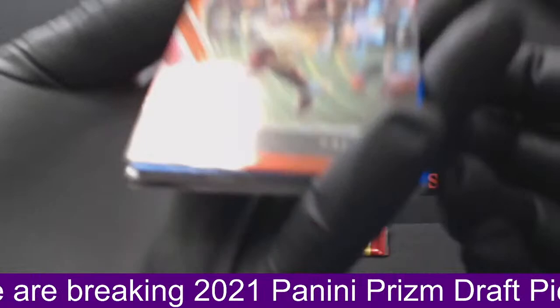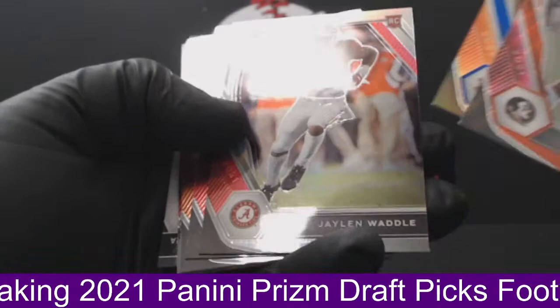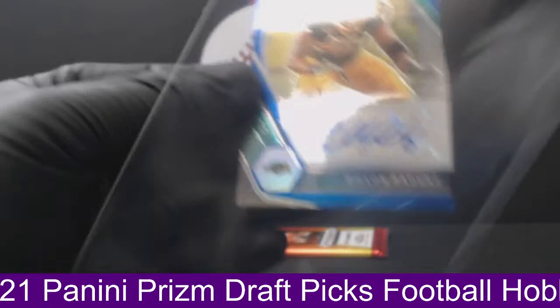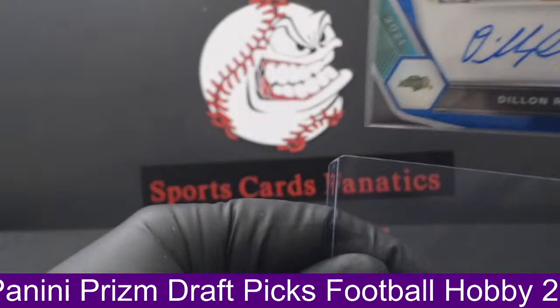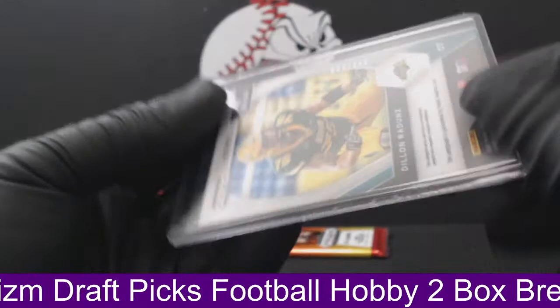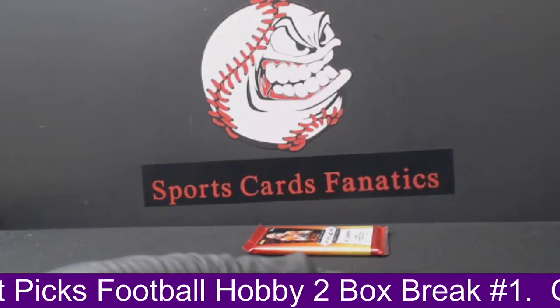Cam Akers red. Jared Stidham blue. Jalen Waddle for Miami. Trey Simmons. Dylan Red Dunce. This is a blue auto. Dylan Red Dunce, numbered to 149. Yeah, this has been a nice couple boxes here, guys. We still got one pack left, so good luck to everybody.